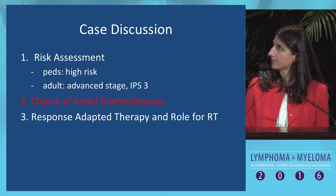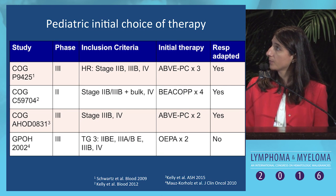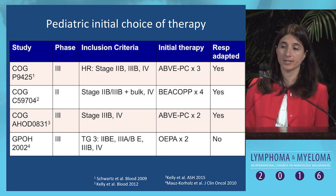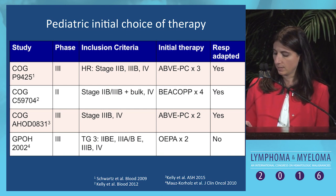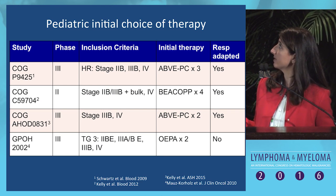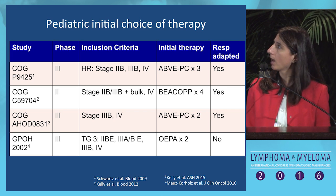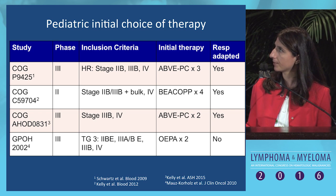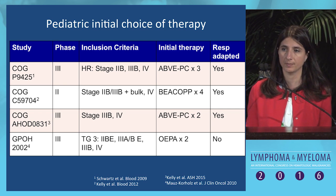Regarding choice of initial therapy, this is a series of pediatric cooperative group studies that have looked at patients with advanced disease. As you can see, the entry criteria for these studies does vary, so it's very hard to compare them against each other. However, there are some common themes. They've all used, or most of them have used, response-adapted therapy.